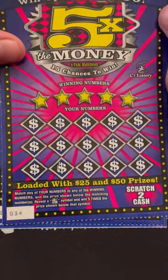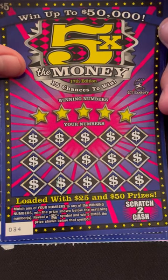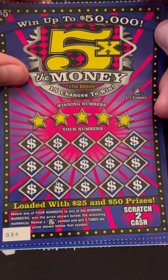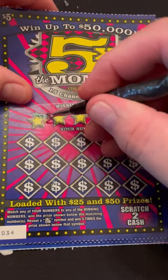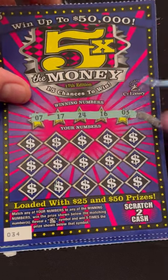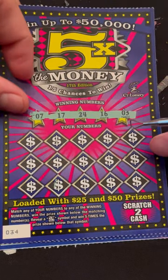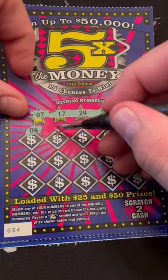Loaded with $25 and $50 prizes. Match any numbers, of course, when the prize shown. Or just get a 5X. So let's see what we got. Alright, winning numbers, we got a 7, 17, 24, and 16. Got an 8.